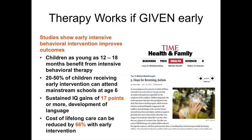And these are just some facts that are up there, which is that children that are very, very young, under 18 months, can benefit the most in a decent number, but not all. In more severe cases, it's very difficult to do much with. But it's estimated that 20 to 50%, you can actually have copies of these slides if you like at the end, so you don't have to shoot pictures here. But as many as 20 to 50% of kids receiving early intervention ultimately can move into mainstream schools. And of course, that's very useful.